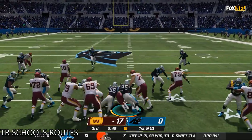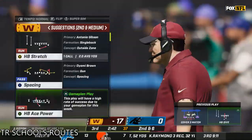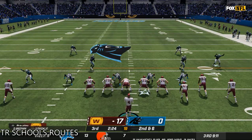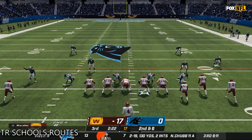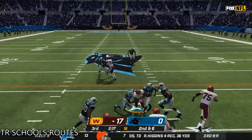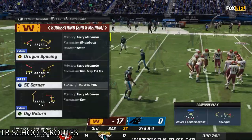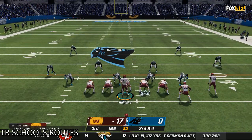Here's Gibson. And he'll take this ahead for about 4. Second down coming up. The run got 4. Now they deal with a 2nd and 6. From the shotgun, it's Heineke. That one is slant to McLaurin. That throw good for only a couple. It brings up third down.